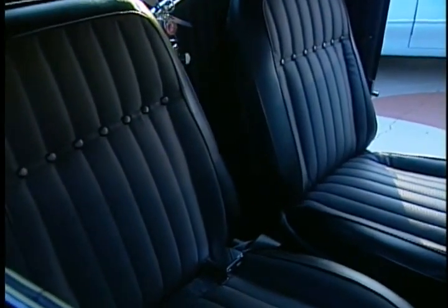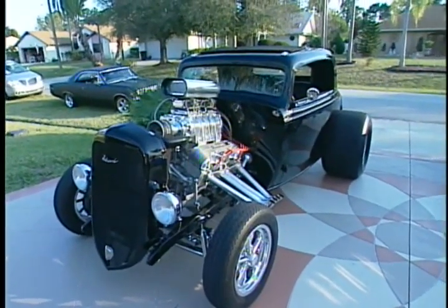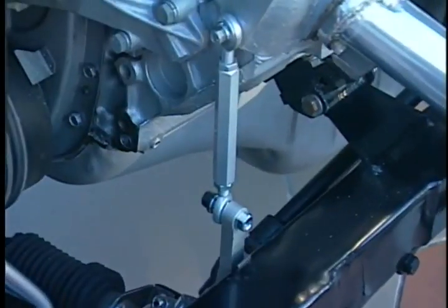Now, is this the original frame? Yeah, there's an original frame on the car, except for the 4-link in the rear was all welded on, and the transmission mounts and everything. But the frame itself, yeah, that's the original frame on the car and the original body. Now, was there a lot of rust you had to take care of?